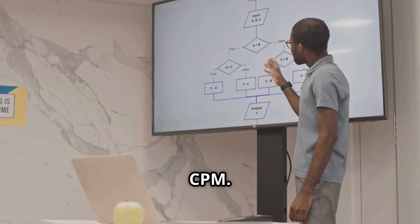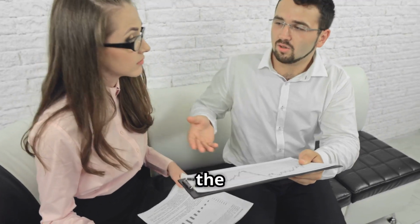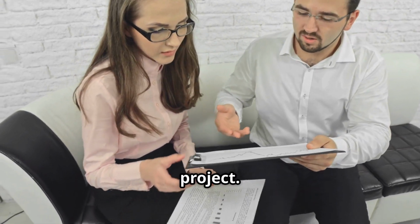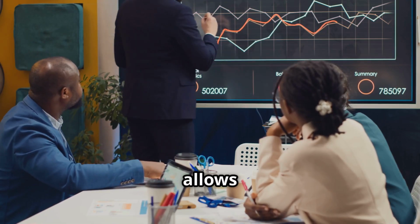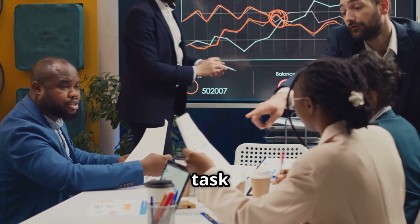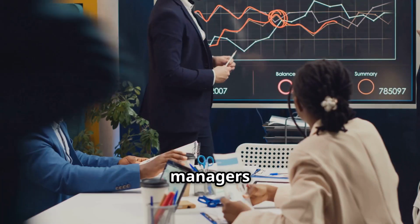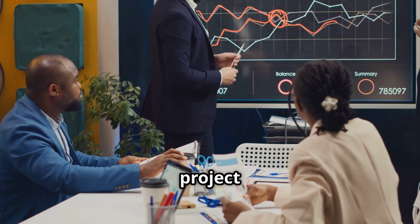Critical Path Method, or CPM. This technique helps identify the critical path in a project, which represents the sequence of tasks that must be completed on time to avoid delaying the entire project. Program Evaluation and Review Technique, or PERT. PERT is similar to CPM but allows for uncertainty in task durations by using 3 time estimates for each task: optimistic, pessimistic, and most likely. These tools, along with project management software, empower project managers to create, manage, and track project schedules effectively, leading to more successful project outcomes.